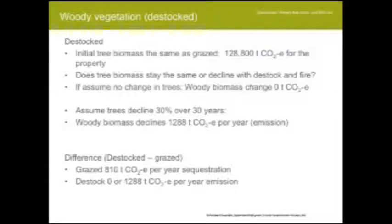So the woody biomass would decline by 1,300 tonnes of carbon dioxide in that scenario. So this is where fire has a bit of a trade-off. It's not about your tree biomass. You can make a big difference to what the outcome is from saying whether de-stocking or not is good. So in the grey scenario, again, there was 800 tonnes sequestered, and de-stocked, assume it's either zero, or if fire's going to knock about the trees, it's quite a large emission.